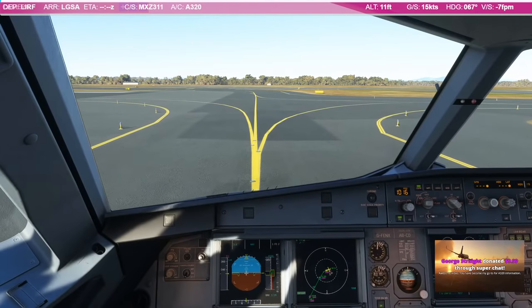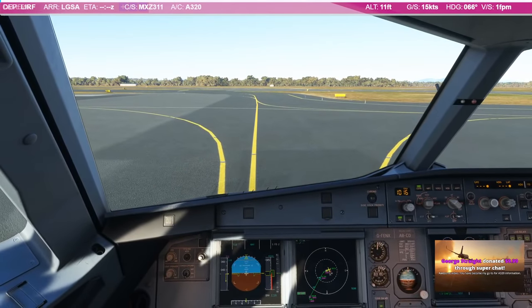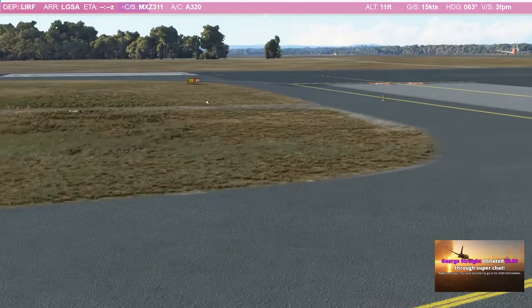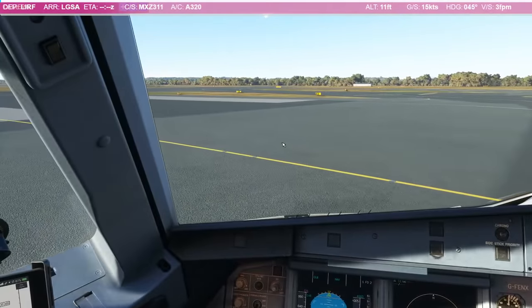American 240 Heavy, welcome to Roma. Says, I was just about to leave my light, but yeah, fair enough. I can't argue with that. Right. Delta, hold short. Bravo, Delta bravo one, there it is. American, that makes more sense. Looks a bit more correct.